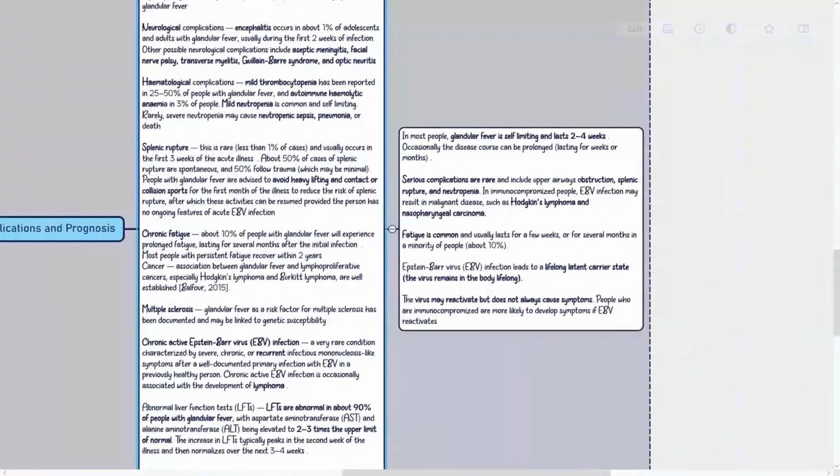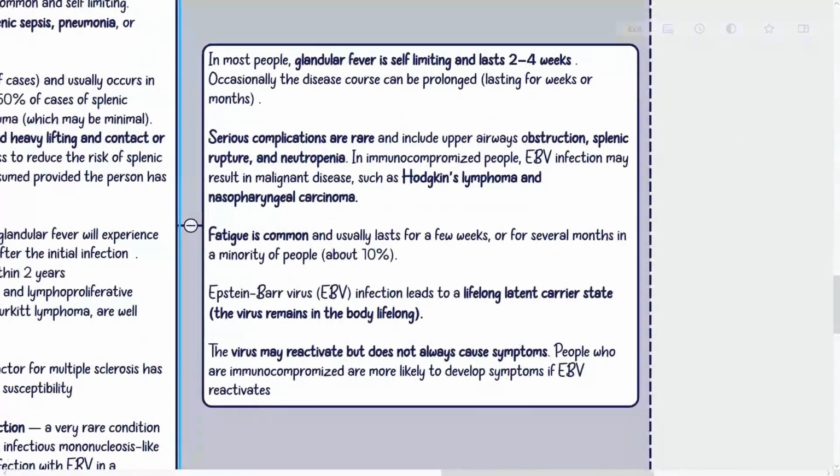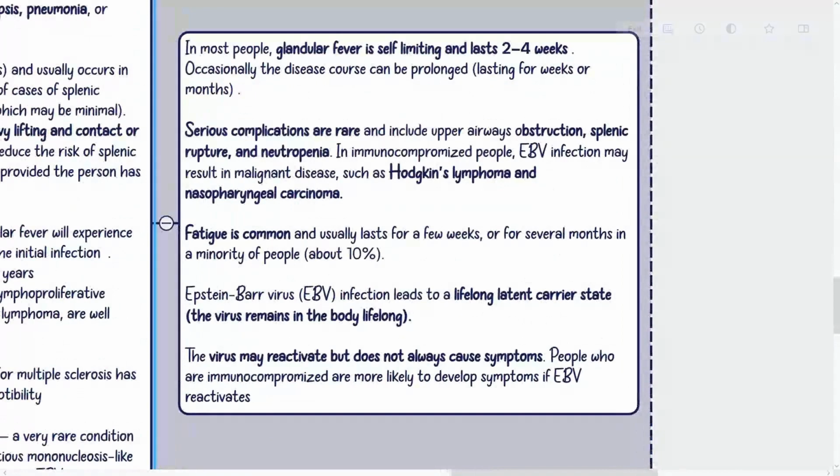In most people, glandular fever is self-limiting and lasts 2 to 4 weeks. Occasionally, the disease course can be prolonged, lasting for weeks or months. Serious complications are rare and include upper airways obstruction, splenic rupture, and neutropenia. In immunocompromised people, EBV infection may result in malignant disease, such as Hodgkin's lymphoma and nasopharyngeal carcinoma. Fatigue is common and usually lasts for a few weeks, or for several months in a minority of people, about 10%.